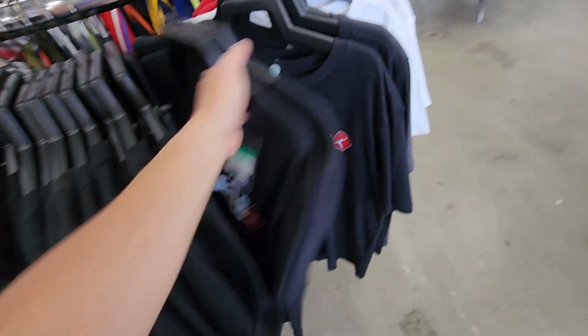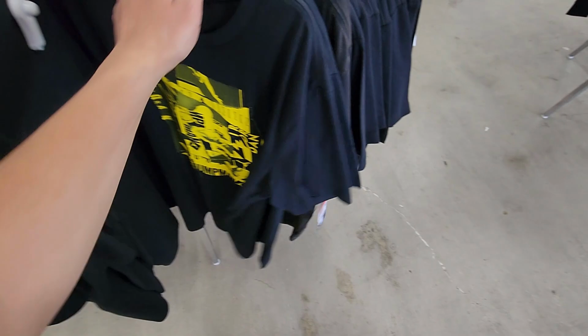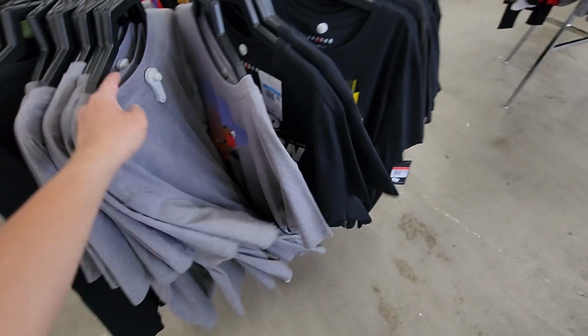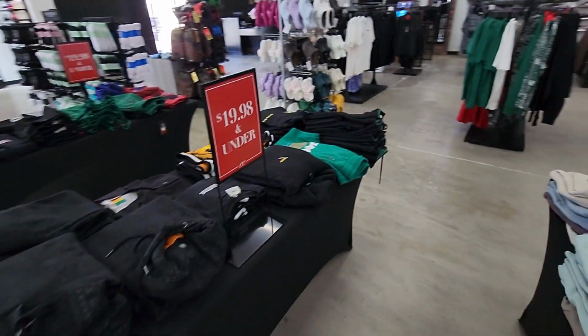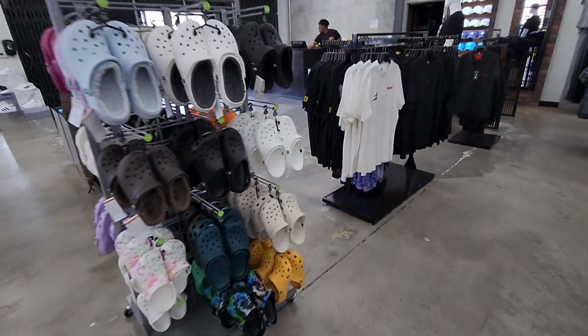I did find mine at the Nike outlets for a little bit cheaper. What are these going for? These shirts right here, these are going for $20 as well. Bunch of Jordan t-shirts for $20. Okay. All right, I think that's about it. Got decent selection, looked around quite a bit. All right, let's wrap it up.